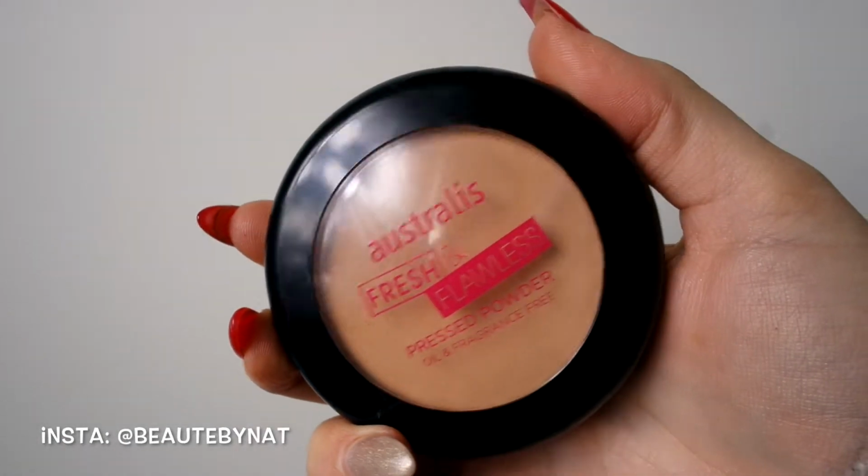And then for underneath my eyes, I'll just be blending that with my Real Techniques beauty sponge. As for blending it for my eyebrows, I just use the tips of my ring fingers, so I'll just buff that in as so. And now to set my face, I'll be using my Australis Fresh and Flawless Pressed Powder Foundation in the shade Medium Tan.